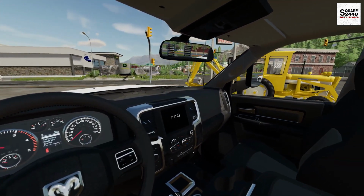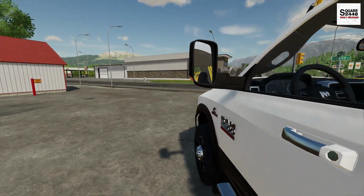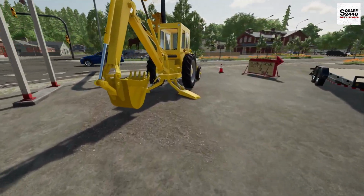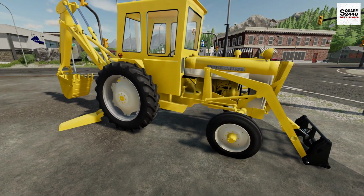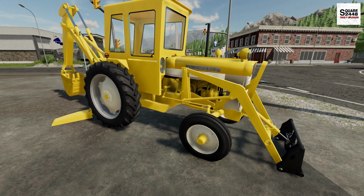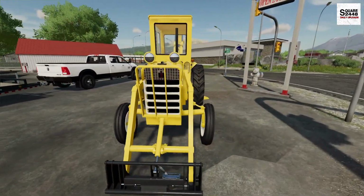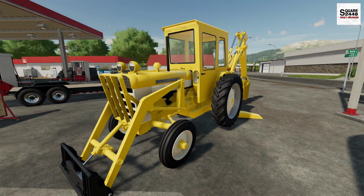Well, guys, we're here at the gas station. I already signed the title, everything like that. I think it was 3-4 days ago, the old farmer stopped by my house and gave me the keys. But look at this, guys. It's an old International backhoe. I thought this was from the 80s, but he was telling me it was built in the late 60s. The modder who put this together let me know that it was from the 60s, so that's much appreciated. So this is a super old, 60-year-old backhoe. We're buying it, and this should be a lot of fun.